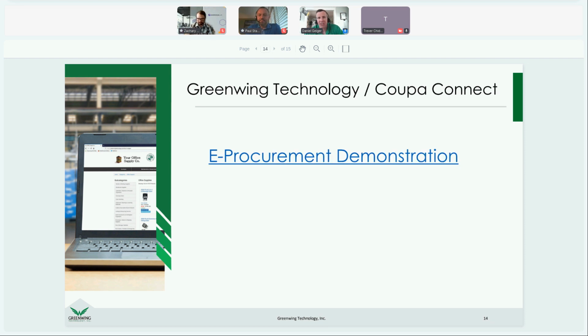So lastly, I'd like to show you just a quick demo of eProcurement, just so you can actually see how it works visually. I think it explains more than what I can actually tell you. So let me share my screen. Might take a second.